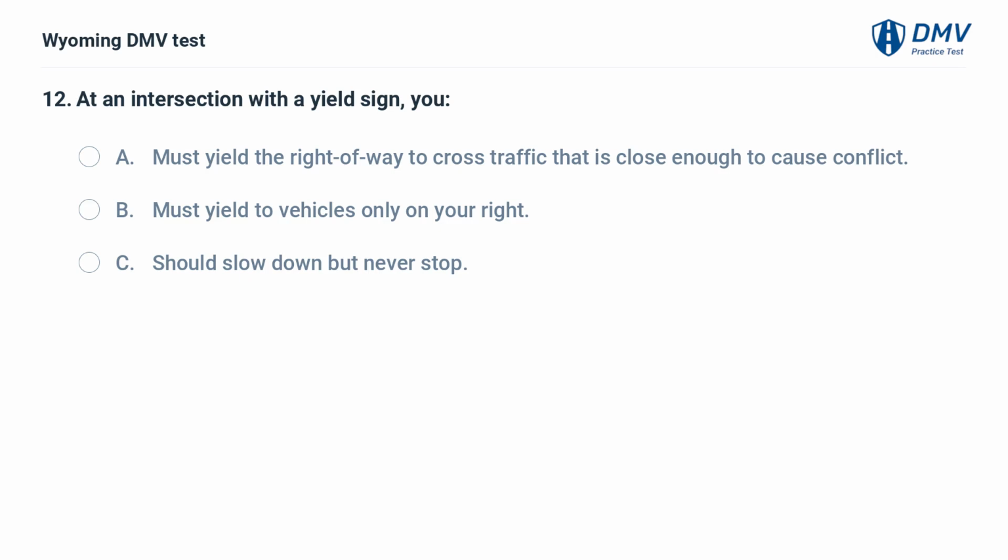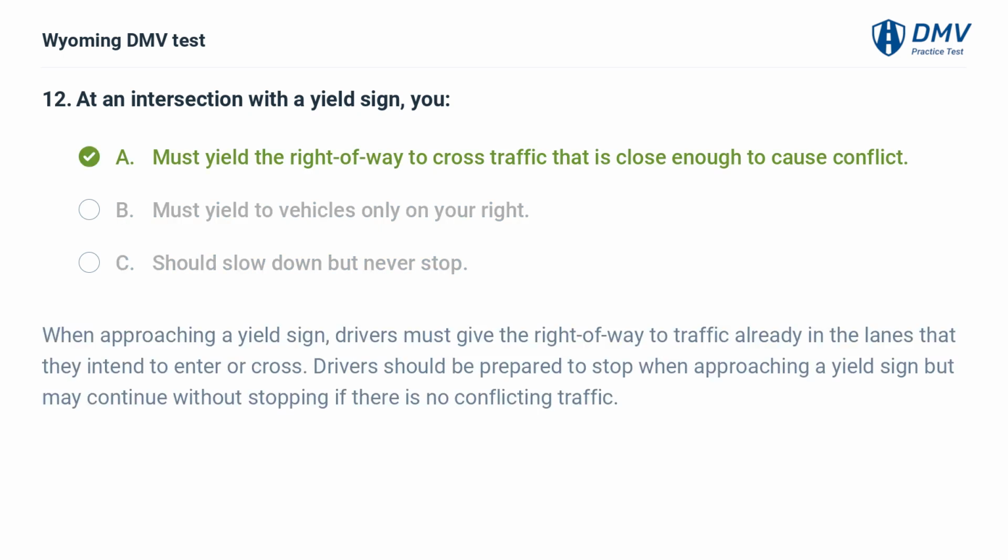At an intersection with a yield sign, you A. must yield the right of way to cross traffic that is close enough to cause conflict. B. Must yield to vehicles only on your right. C. Should slow down but never stop. A. Must yield the right of way to cross traffic that is close enough to cause conflict.